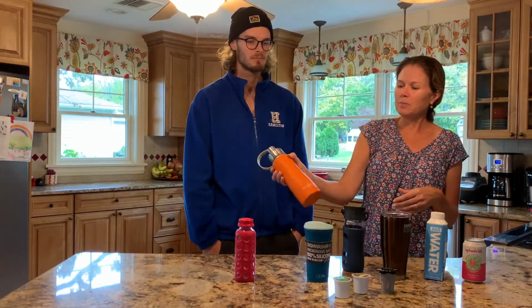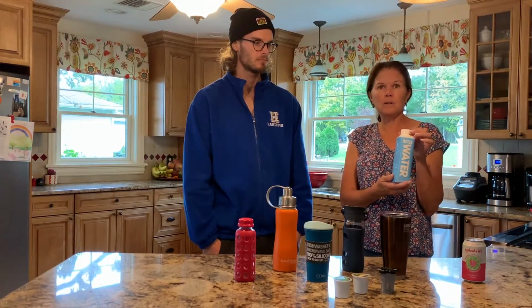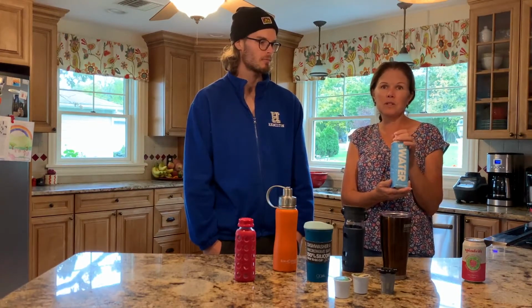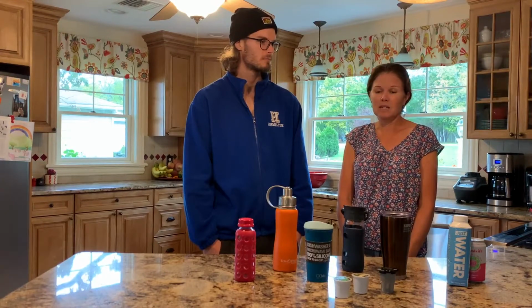We have the metal thermos, and some places you can find these great containers. This is 100% compostable, so if you can find this, it's a good thing to use if you need to buy a bottle of water. We really encourage people to fill their thermoses at home with coffee or tea or water and bring it to work with you, bring it to school with you.